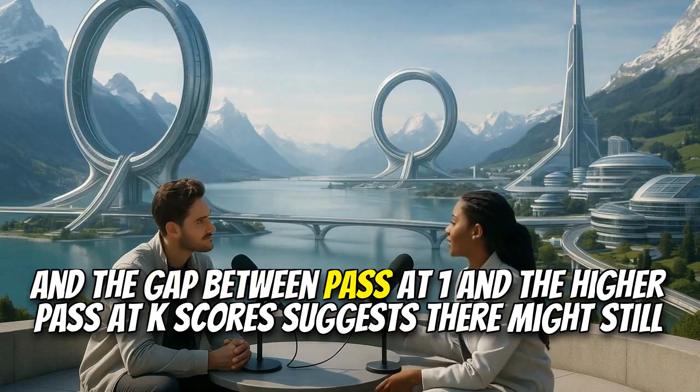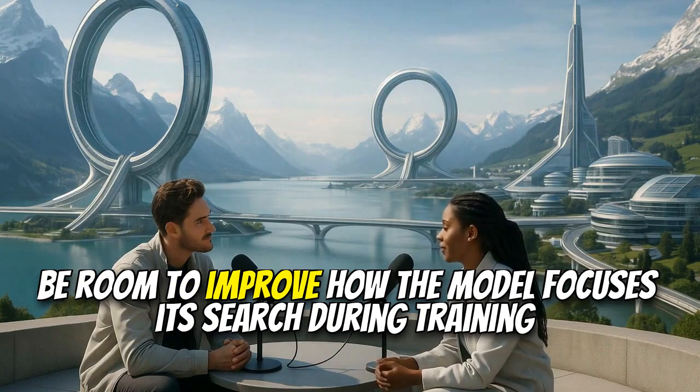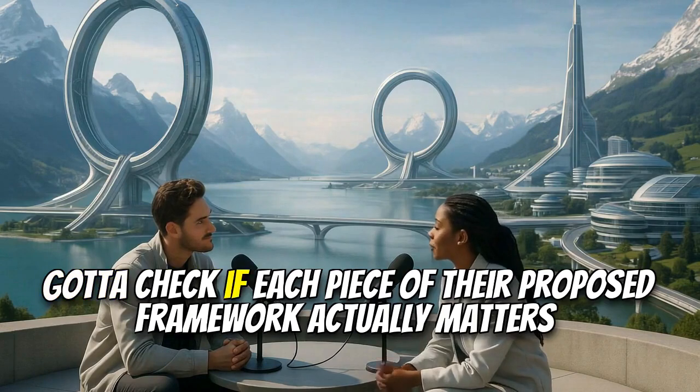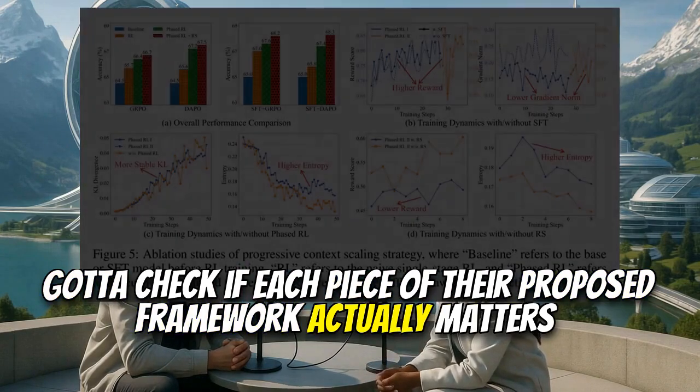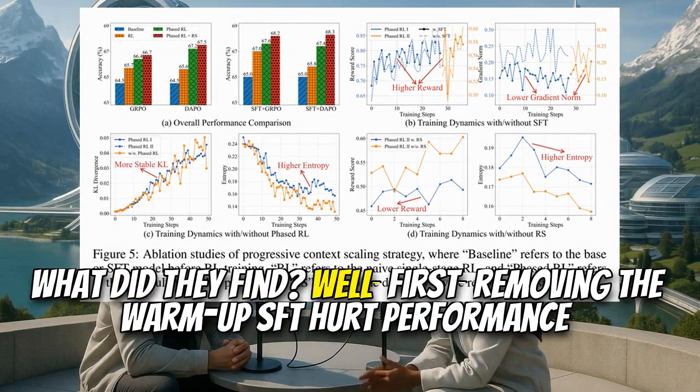And the gap between pass at 1 and the higher pass at K scores suggests there might still be room to improve how the model focuses its search during training. Definitely. They also did ablation studies, which are always important. Got to check if each piece of their proposed framework actually matters. Absolutely. And Figure 5 shows the results. What did they find? Well, first, removing the warm-up SFT hurt performance.